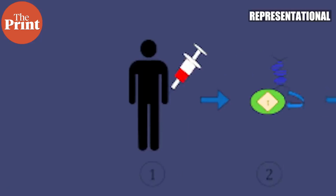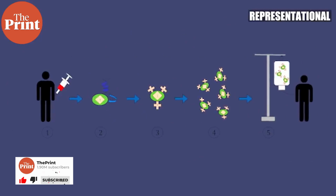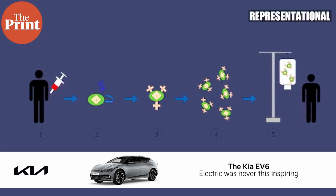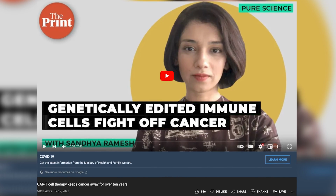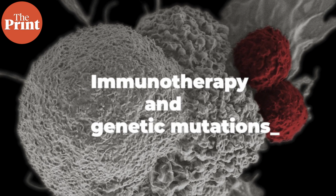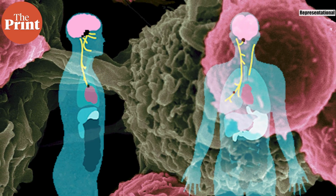The drug that was used is an immunotherapy drug, which means that this drug enables the body's own immune system to fight against the cancer in the body. Immunotherapy holds a lot of promise for cancer research. We have seen in previous videos how immunotherapy works, its various kinds, and how effective it has been in trials. Let's look at immunotherapy as a therapy in general.